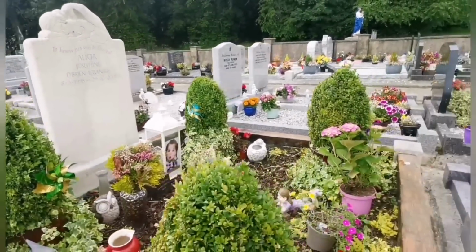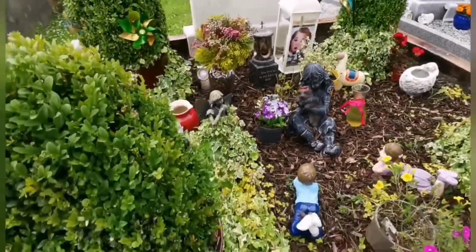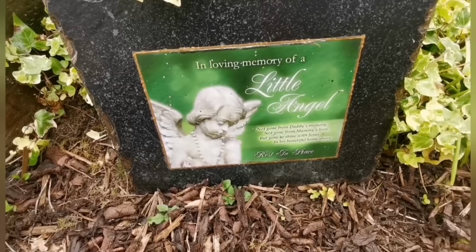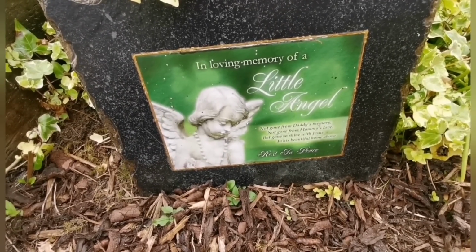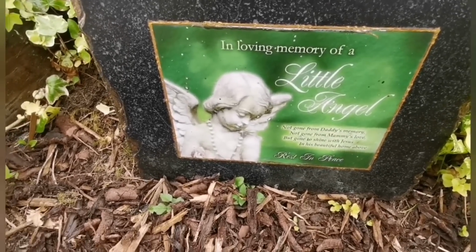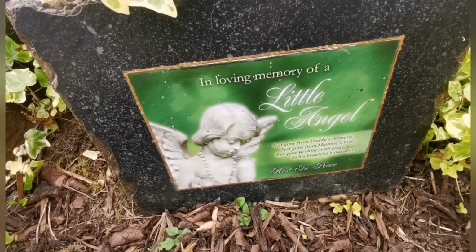And it's so sad to see young people in graves. And someone has left this lovely plaque here, in loving memory of a little angel, not gone from daddy's memory, not gone from mammy's love, but gone to shine with Jesus in his beautiful home above. Rest in peace. And that beautiful, beautiful angel on that plaque.